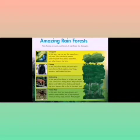Forest floor. In this part, there are many insects and spiders. Some spiders are as big as plates. There are many large animals and people.